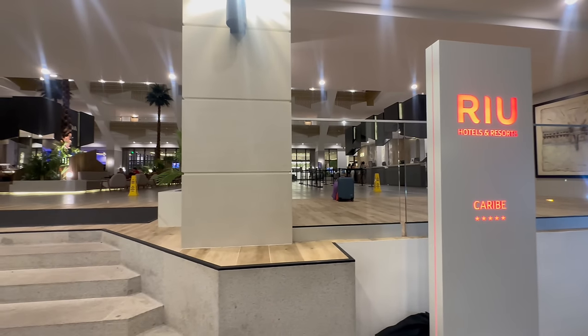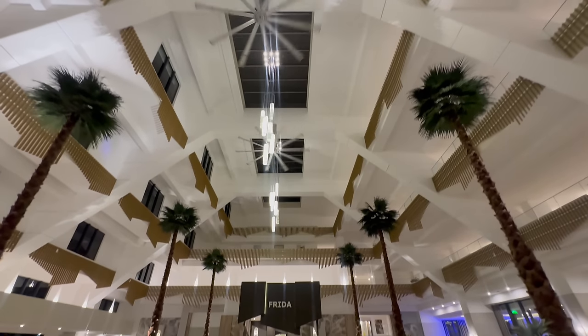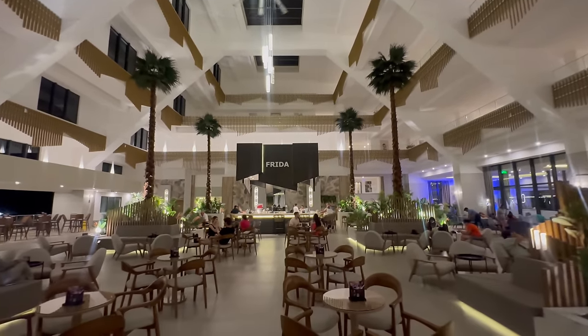So now I don't know what to think about Riu Caribe. I stand by all my criticisms. They're all valid, they're all fact. But now I'm curious, is this hotel good? Is it bad? What's the party scene like?